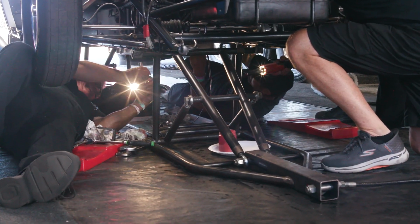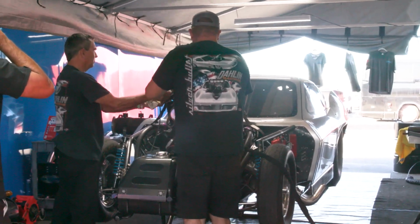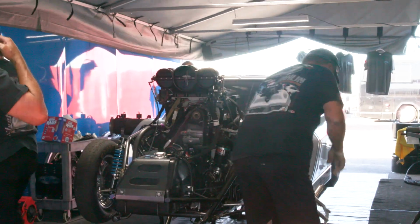The crew races to get everything back together. The car fires up and the oil pressure is back.